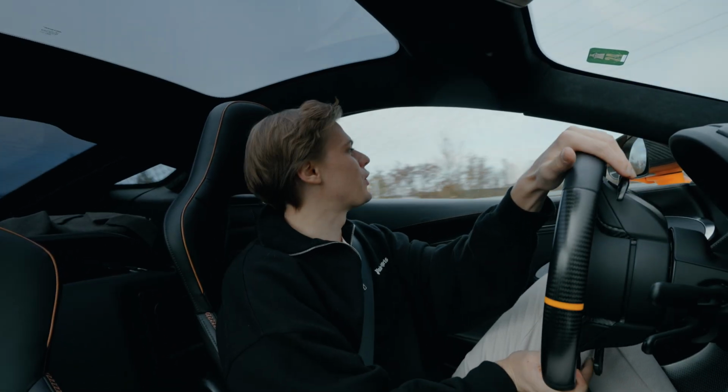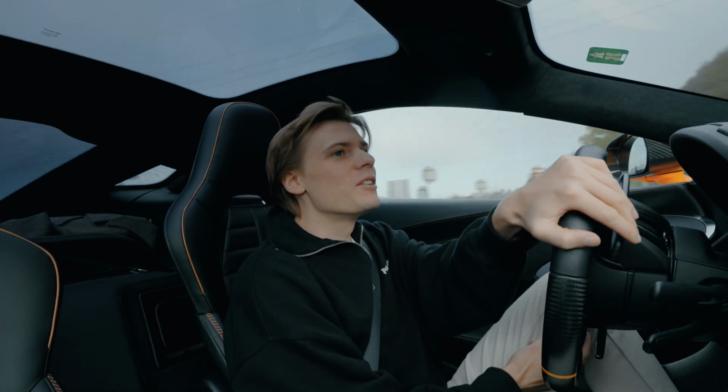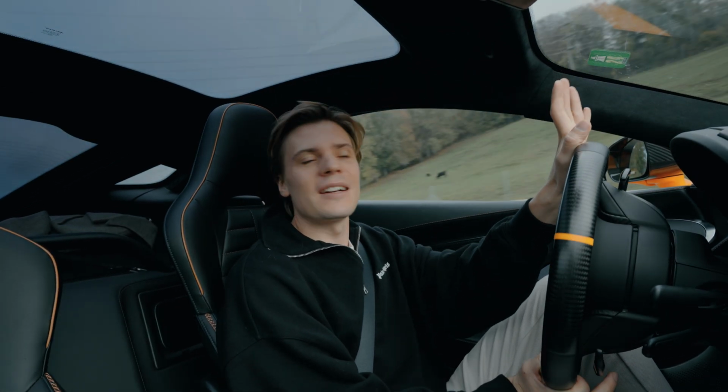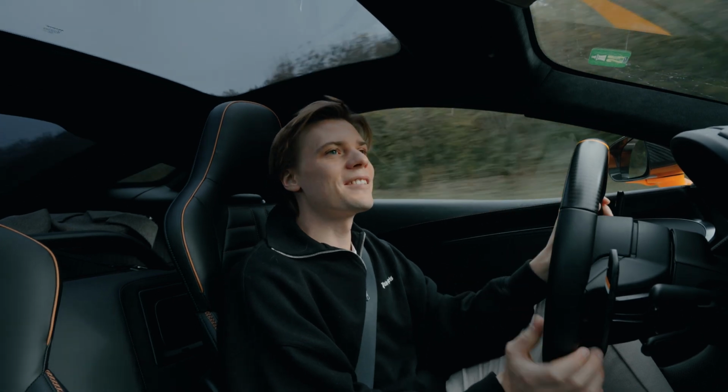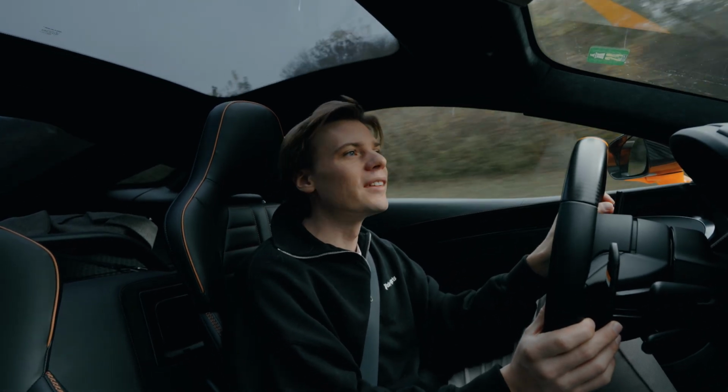It's actually the last day of October, autumn, so basically all the trees are yellow and really the colors are just like in a magic world.